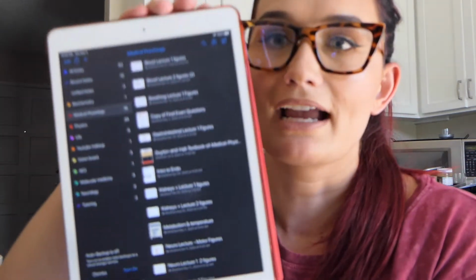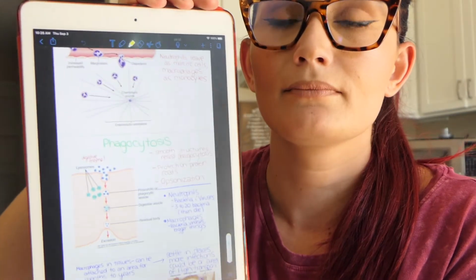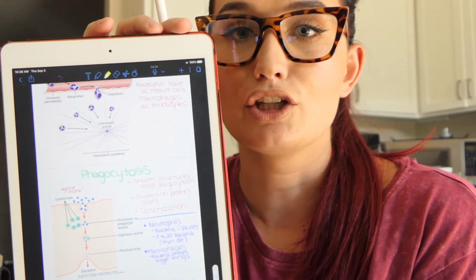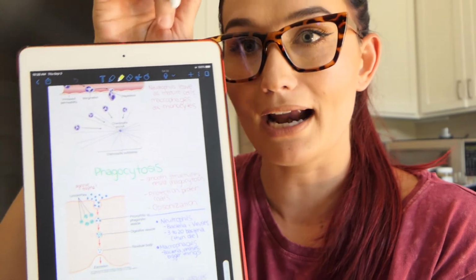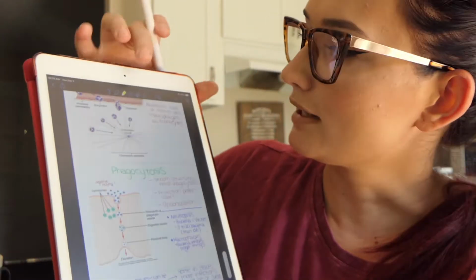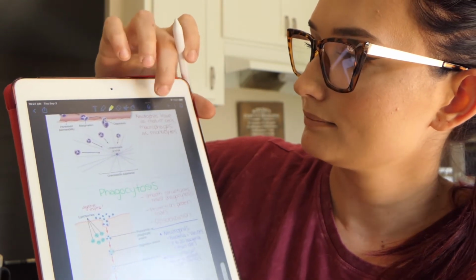The class that I had is a physiology class. He's a physiology teacher, so I have everything in here. The biggest point with this is that I can go, okay, his lecture here. With this app, you can record it, and then you can go back and see where you were writing when he was talking. So if I was to press it here, that's recording.